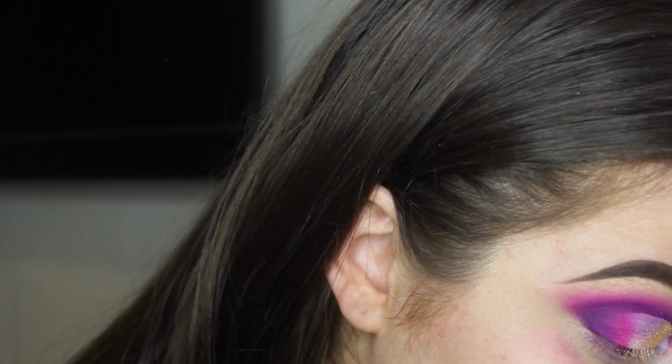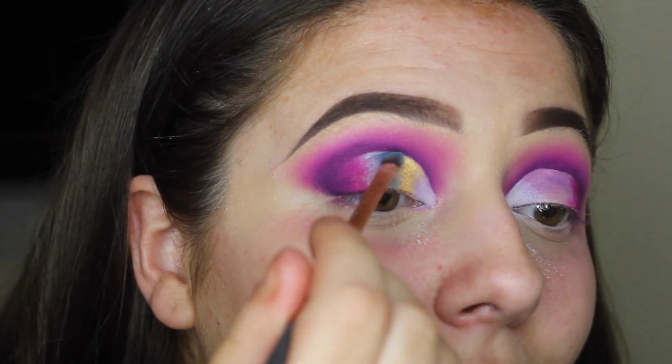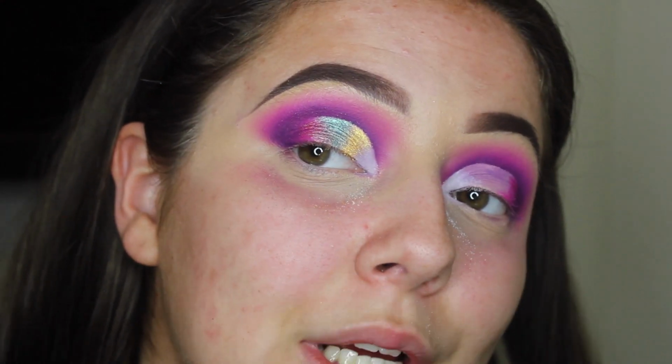It's this bright green shade, and I'm just gonna put that kind of like in the middle. So yeah, I'm just blending this in with the yellow, because then I'm gonna put another shade there. I'm gonna take the shade Palermo, and this is this pink shimmer shade. Obviously I'm just putting this here because I put a pink on the outer corner, so I thought that'd look nice. Oh my god, that is literally stunning.